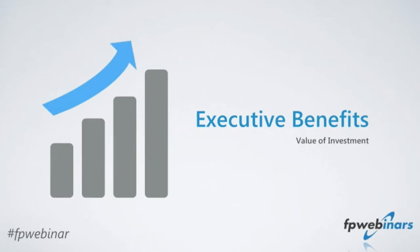And of course, executive benefits. Value of investment, of course, is a pretty general phrase. But what I mean by that is executives need to be involved in achieving adoption within the organization, right? So not only do executives focus on what the value of the investment is, but to get to any of that value, they've got to be part of defining what value means, which again, in my experience, is not a common practice as it regards the use of SharePoint.